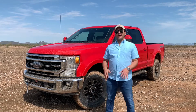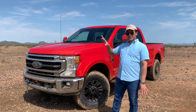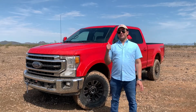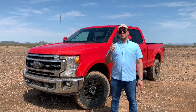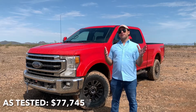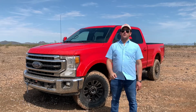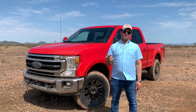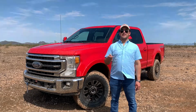Now, before I get into that, I'm gonna give you a little background on this particular truck. So this has got the Lariat trim package and the 6.7 liter Power Stroke diesel. It also has some upgrades that bring its price to north of $77,000. Two upgrades on this particular truck are the Lariat Ultimate package, and I'll put some of the features up there for you to see.